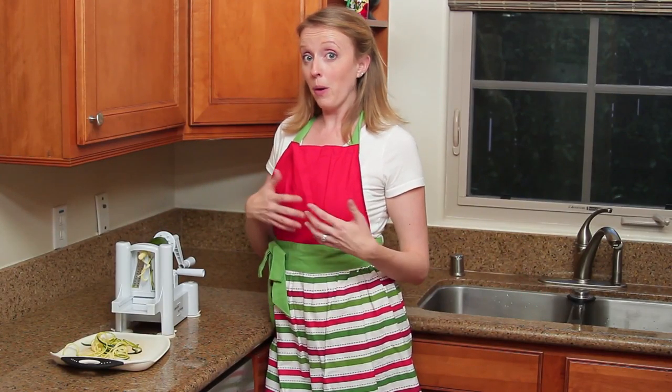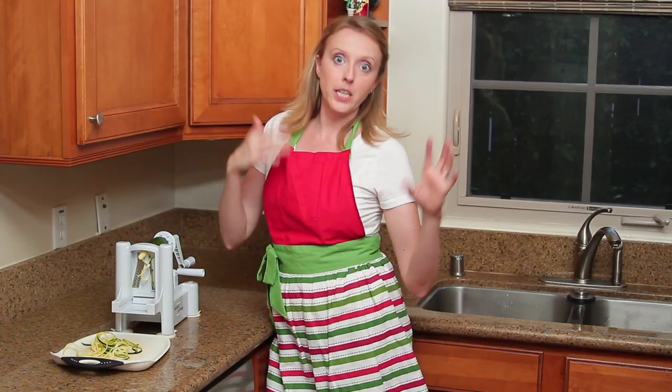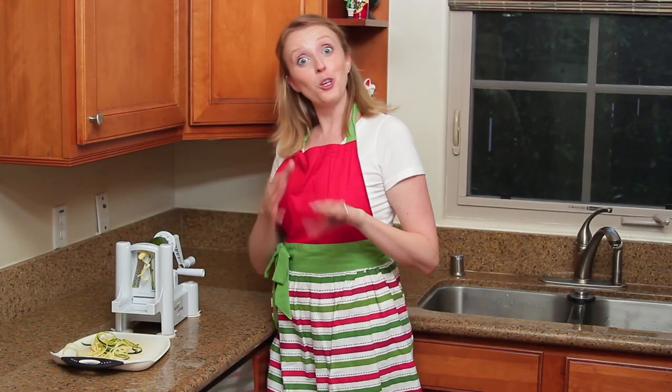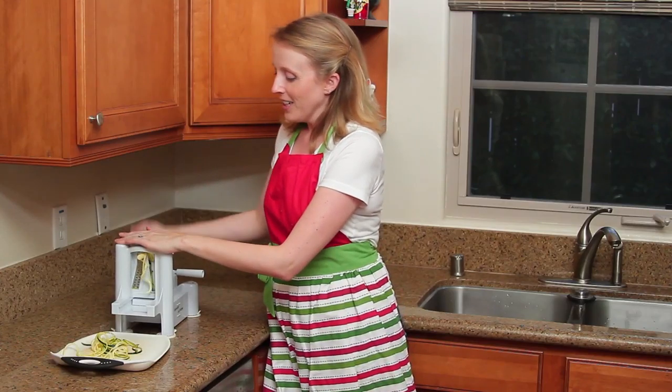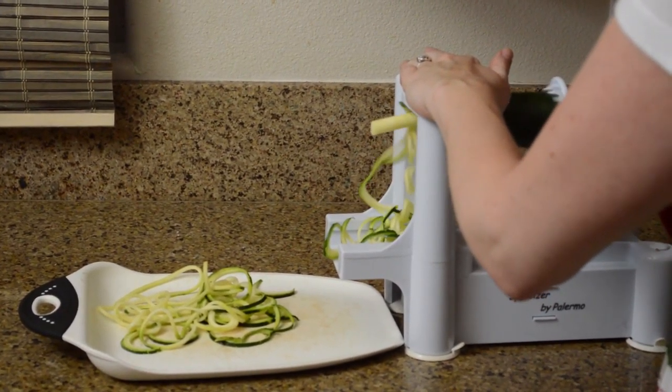You can put whatever pasta sauce you want on there, whatever other veggies you want. You could put meats and fish and shellfish. I can't put any of those, but you can. It's like the best thing I think I've purchased in a long time.